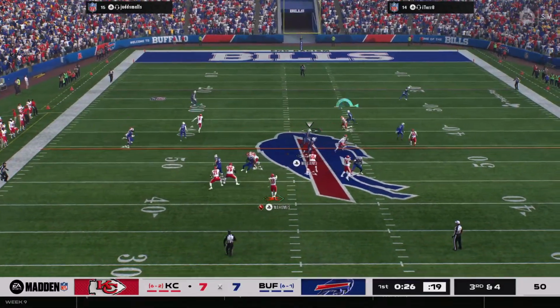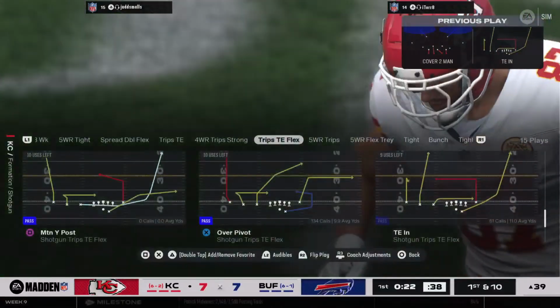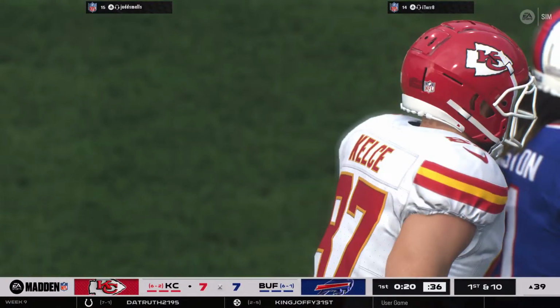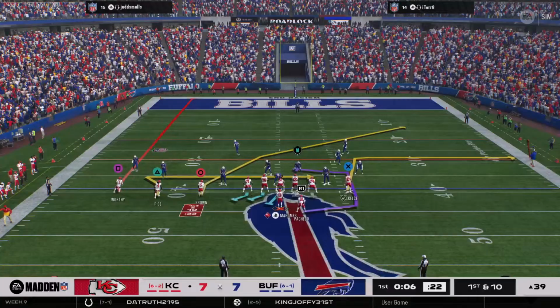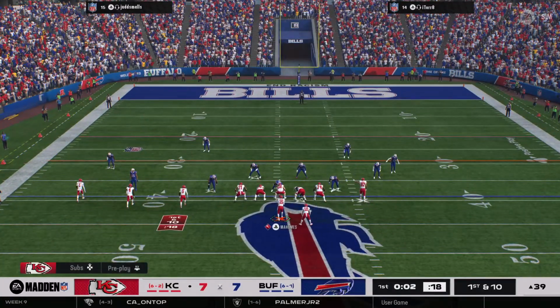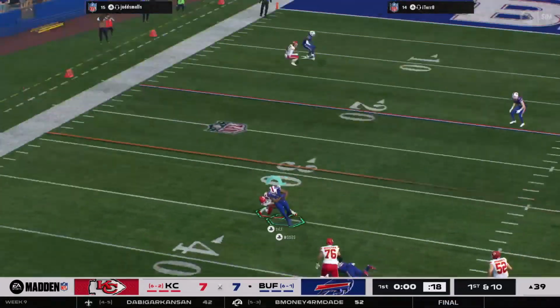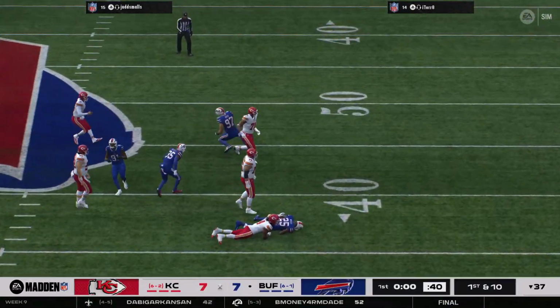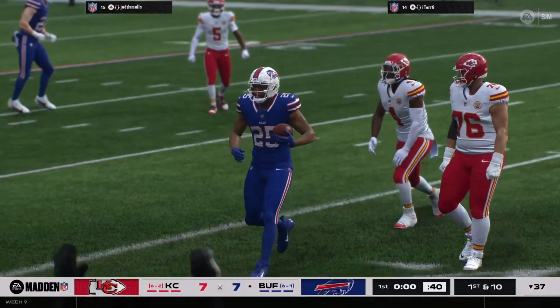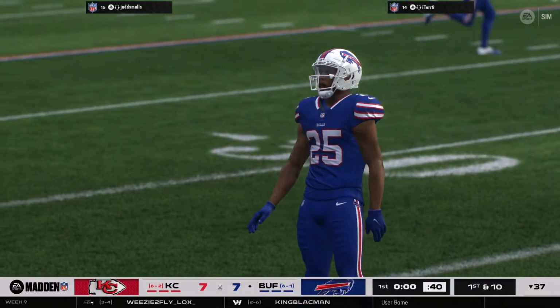3rd and short. Here's Patrick. That's complete. Who else? It's Kelsey. A gain of 11 on that one. And the Chiefs have a first down. To the air once more. It's Mahomes. That one intercepted. And the Bills are going to get the football back as time runs out in the 3rd quarter.